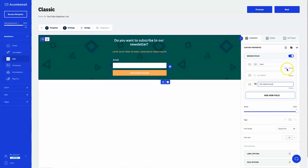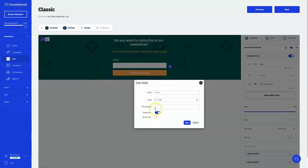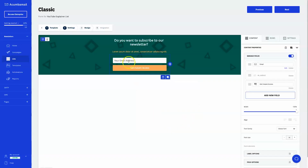Next, we have here email. If you click on edit, then it's going to give us some different options here. So I like changing the placeholder text. I'm going to instead write your email address like this, right? And I'm going to backspace the label. And watch this, as soon as I press save, it's going to change it just to the placeholder text and remove the label. So I really like that.